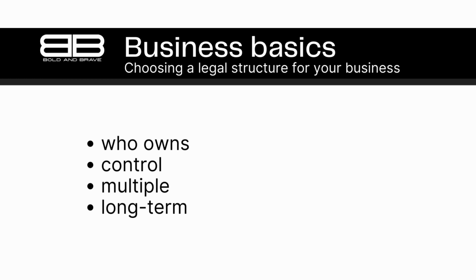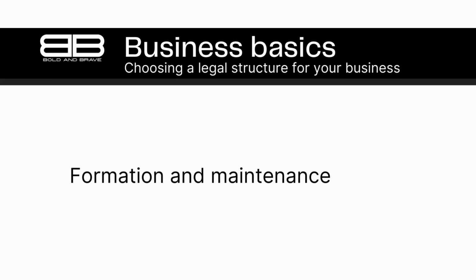Ultimately, the ownership and management structure of your business will impact not only the day-to-day operations but also the long-term success and growth of your business. Choosing the right structure can help you achieve your goals and build a strong foundation for the future. Number 5. Formation and maintenance.